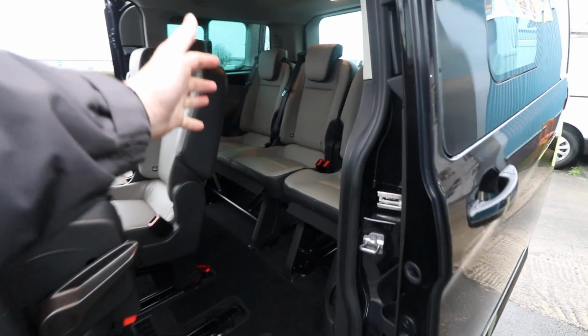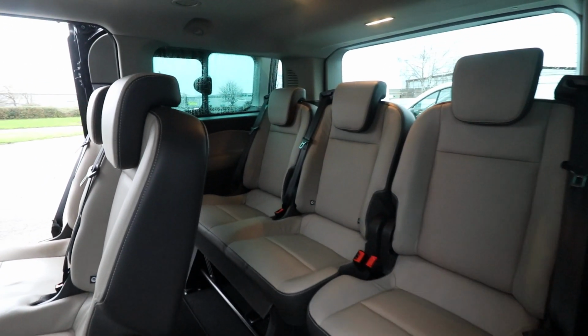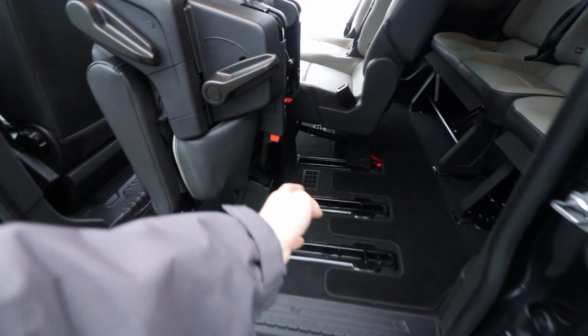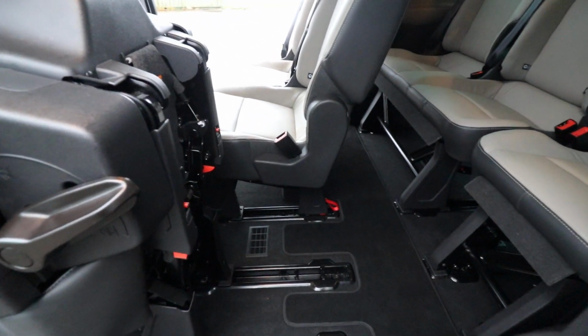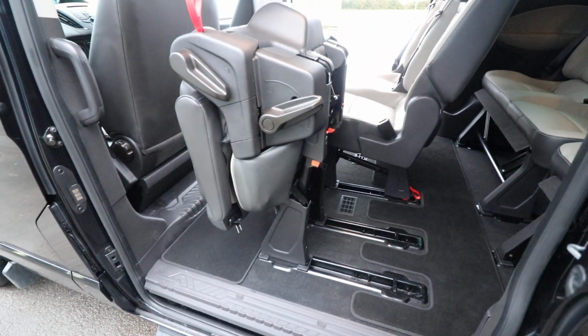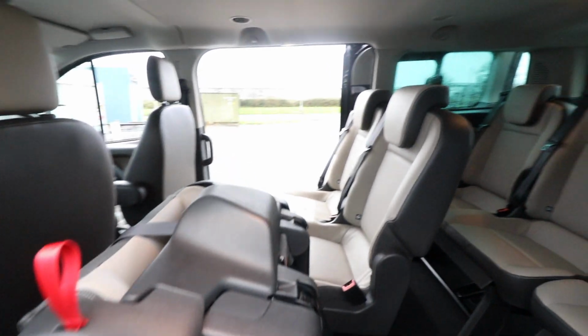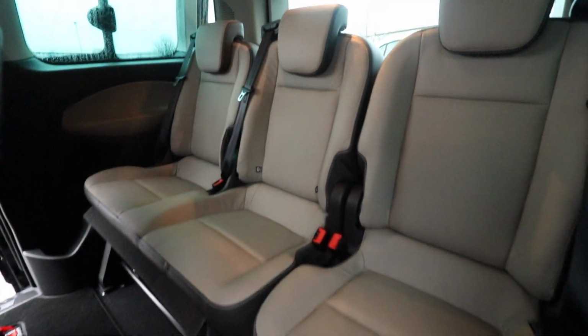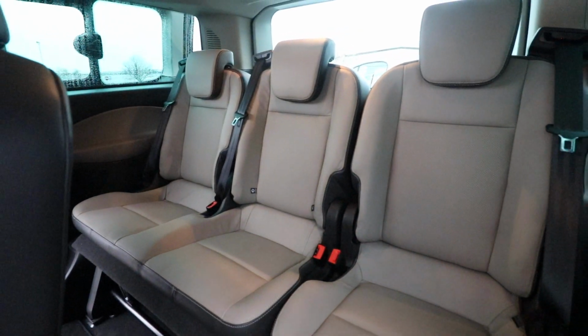But this gives you access into the rear, much easier to get people into the back. And then, if you want to, as you can see, these are on quick release points on the floor, so you can release those seats from the floor if you wanted to as well. And this gives you a chance now to look at the rear seats. Again, the same trim in the back.